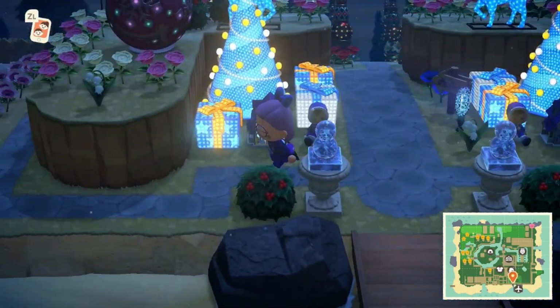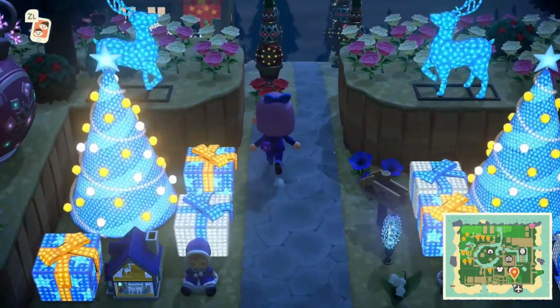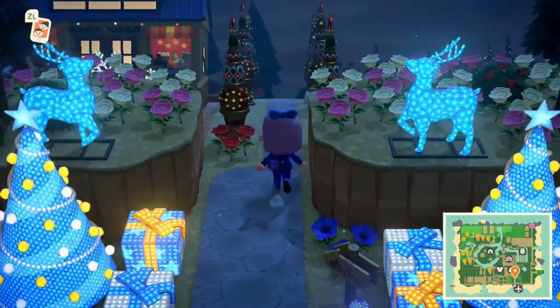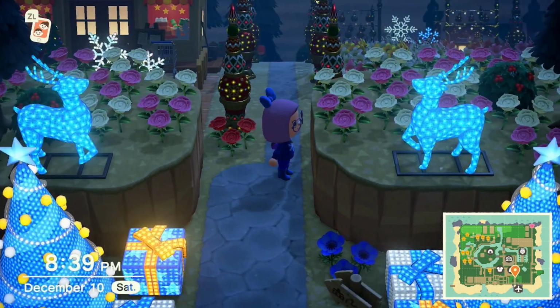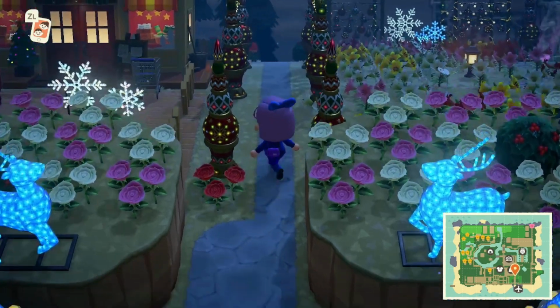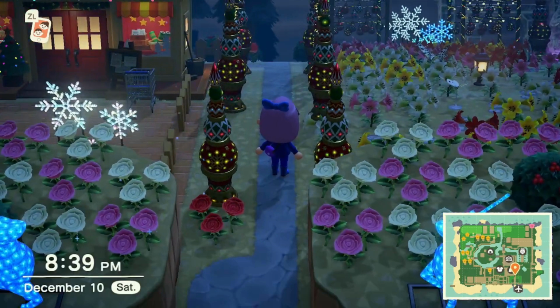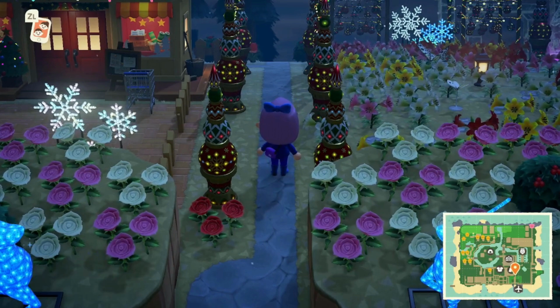I'm sorry, I'm just so proud of keeping it 5 stars. Usually I lose it because I use dropped items and stuff, but not this time. I kept them. So proud of myself. Then we had some pink and white roses just to go along with the decorations. This is our trail of lights, if you will. And it leads to the museum.